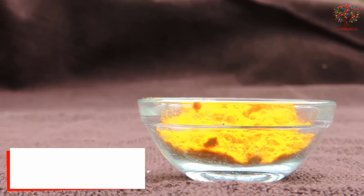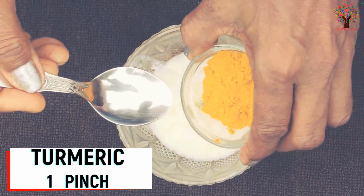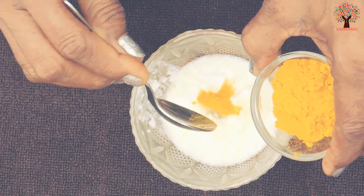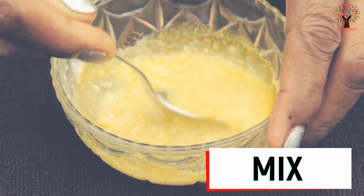The turmeric makes the mask anti-inflammatory, antibacterial, and antioxidant. It brightens the skin and reduces skin pigmentation. The mask reduces lines and wrinkles on the face. It exfoliates the skin, reduces tan, and adds a glow to your skin.